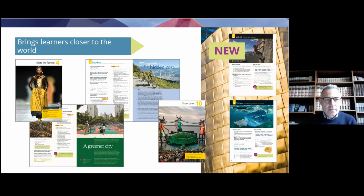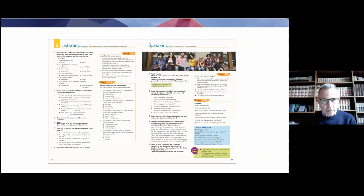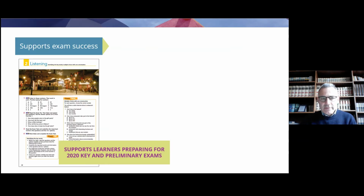Okay, so moving on. One of the key features about this course is that it provides a comprehensive skills development with a rich range of tasks to actively develop the students' listening, speaking, reading, and writing skills, which you can see here on the screen. And these are just some examples of the listening and the speaking, the reading and the writing.